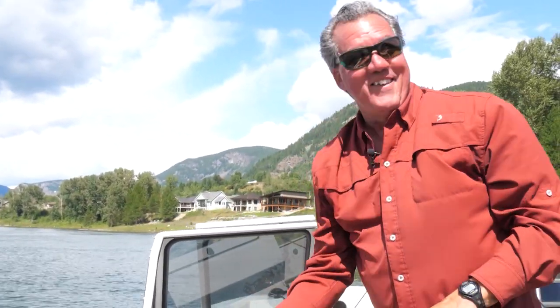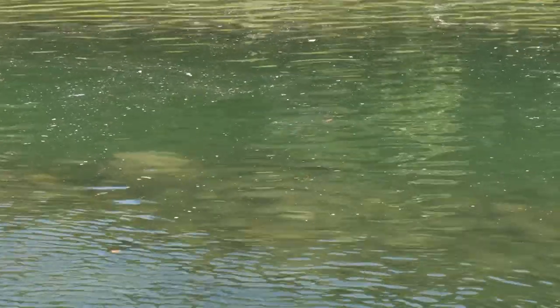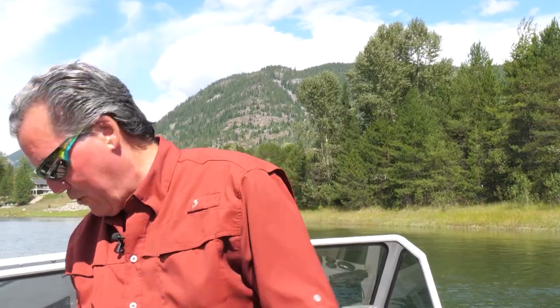He's been having a rough day to this point. Then there's this little slick, impossible to catch them. In 3 feet of water, they're sipping out of the little foam on the edge. Dawn says, not a hope in heck. I went in there, put on the long leader, little emerger, and he ate it. Wow, what emerger? A little caddis emerger. Let's see it.